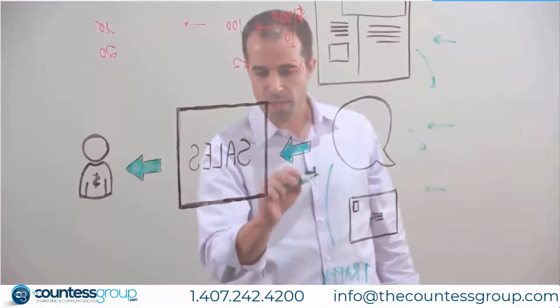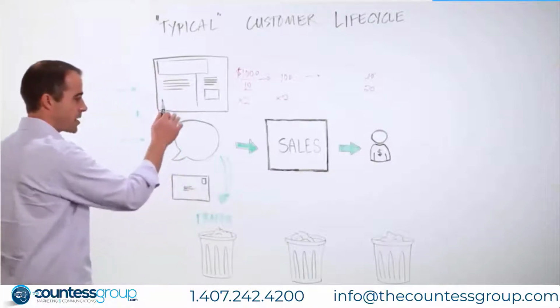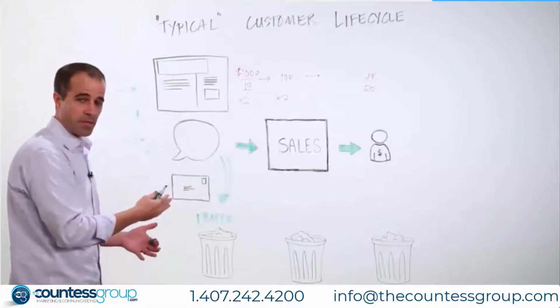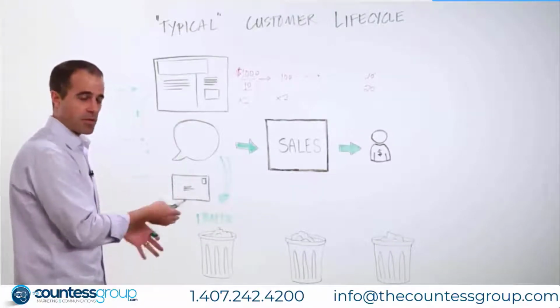Most people don't have a mechanism for that. Most businesses have a bunch of traffic either coming to their website or calling them on the phone or coming into their store, and they're not capturing it. They literally have traffic that is going straight into the trash can.